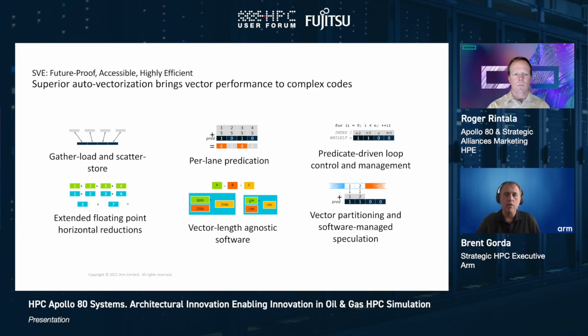Early access, obviously, with this Apollo 80 and HBM, those are the two big features that you can get at now and learn what the future looks like as we go through it. But it's available in ARM standard IP portfolio. You'll see other vendors coming out with this SVE implementation, different lengths, different hardware, that sort of thing.